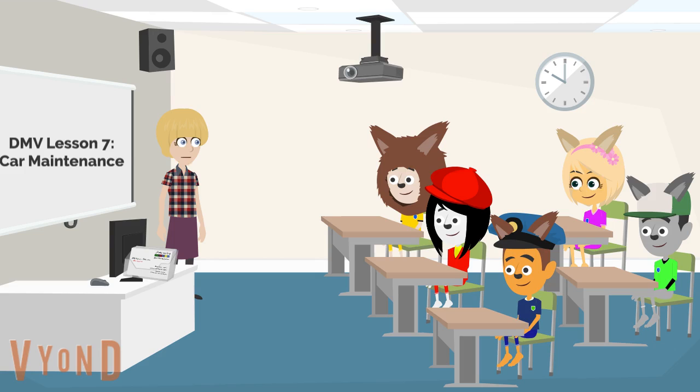The timing belt. Most vehicle manufacturers recommend replacing the timing belt between 60,000 and 90,000 miles. The spark plugs. Most vehicle manufacturers recommend replacing the spark plugs between 30,000 and 100,000 miles. The air filter. Most vehicle manufacturers recommend replacing the vehicle's air filter every year, or every 24,000 miles.